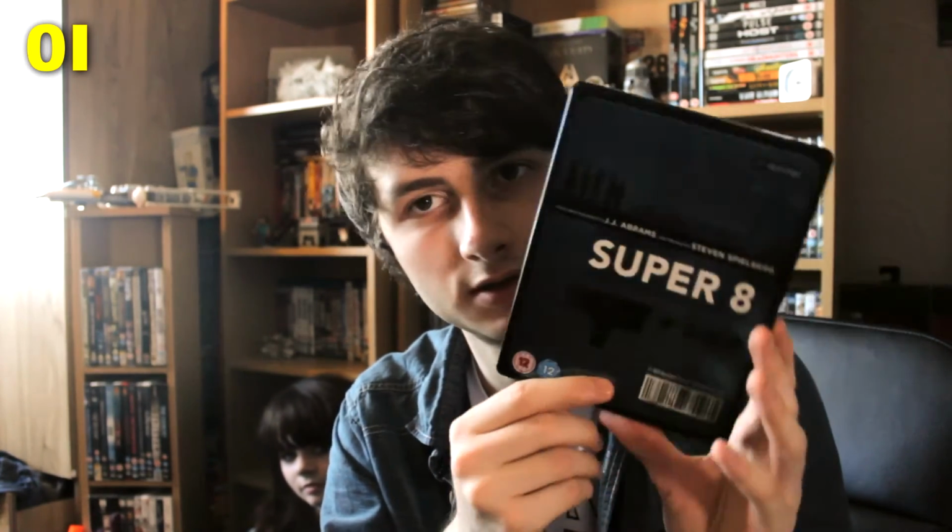These are stickers here. You can take these 2 off for everyone who doesn't like these UK age ratings. I just kept them on because I couldn't be bothered taking them off. It takes too much effort, and I'm not a fan of stickers. Gorgeous Steelbook. Like I said, my number 1 Steelbook. Got the kids up there messing about with some camera. The Super 8 camera. That's where its title comes from. A lot of people thought this was going to be a superhero film when it came out, but no. Super 8 cameras.